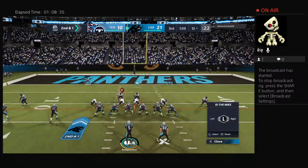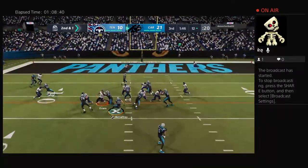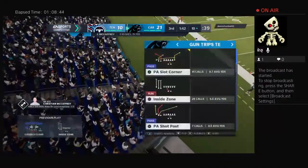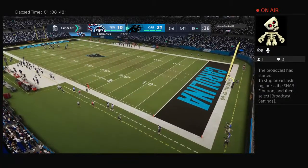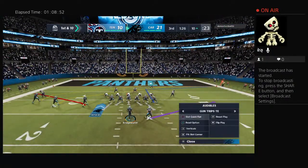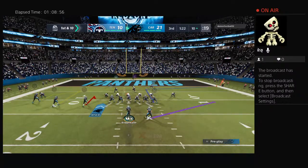Here we go. Check. Switch. Shotgun handoff down to McCaffrey. And he'll get it here to the 10-yard line. 2 yards, good enough for a 1st. Most of the damage has been done through the air. I mean, they've run the ball 3 times with passing touchdowns. But guess what? Ground game has not been neglected. Nice little burst right there.